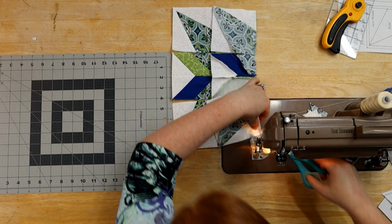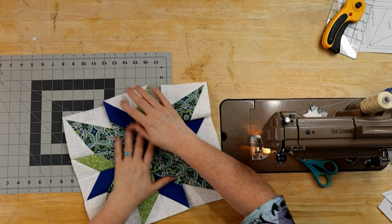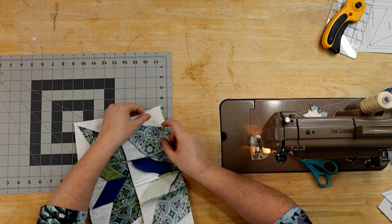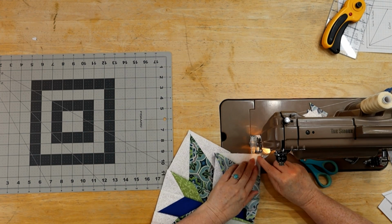Okay. Now we're just going to go the other way very quick. All right. I want to sew from this side. Okay, so there we go. This is going out. Line that up.